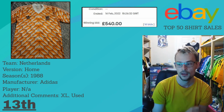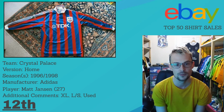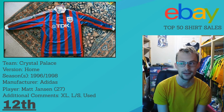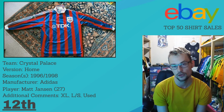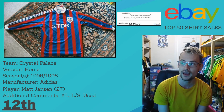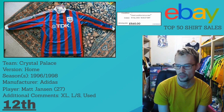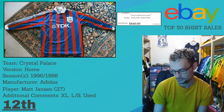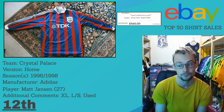How about that? Now we have Crystal Palace, their home shirt from 96-98. An Adidas shirt. It has Matt Jansen on, number 27. Extra large, long sleeved, used. 46 bids came in, and it sold for £560. And that's not that old, that shirt, really. Or maybe that's just me wishing it's not that old and I'm trying to avoid being old myself.